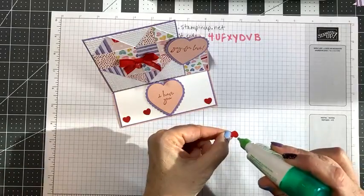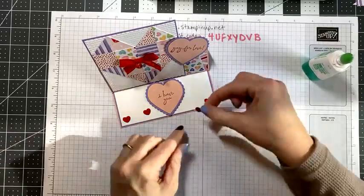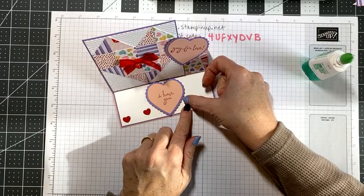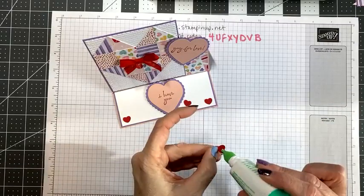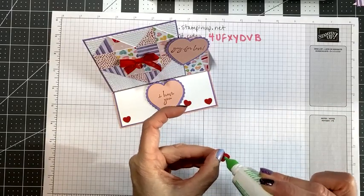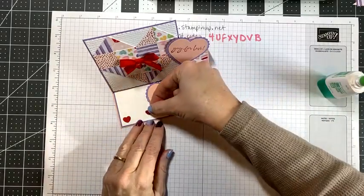So I'm just throwing out some little hearts. I was thinking of them as like little rose petals. And not keeping it straight, I'm just going to bring them up a little bit. The embellishing is totally up to you, how you want to embellish.